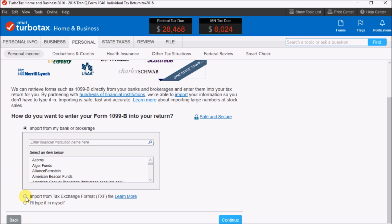Now, if you go to a tax accountant to do your taxes for you, then you need to download the TXF, the tax exchange format file, for them, and then they'll import it. So this one, I know E-Trade and Scottrade have it because I've used it before. I don't think Robinhood supports TXF as of right now, but if it does, you download the TXF files onto a USB thumb drive, and then you give it to your tax accountant.